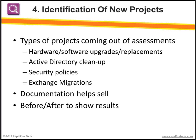You also will look for inconsistent security policies or find holes in security practices that need to be put in place. And again, Exchange migrations are obvious, whether it's to 2012 or Exchange 2010 or 2013 or to the cloud, doesn't matter. It's a great opportunity for you. And having the documentation of the current environment will really help you scope the project and give you the documentation that you need on mailboxes, size, distribution lists, mobile device use, and a lot more.